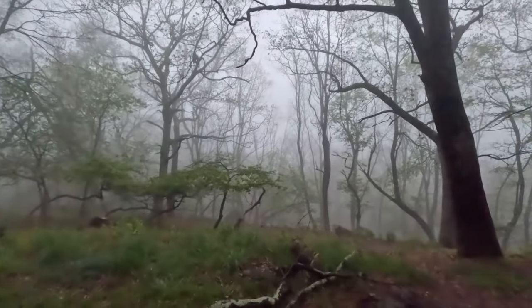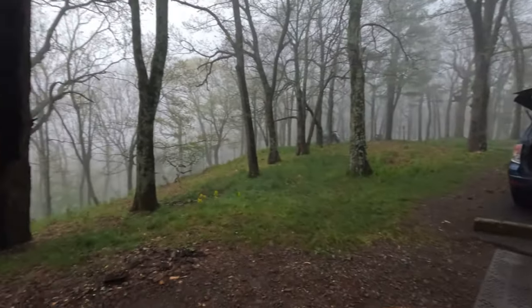I got the tent set up. I'm about to make the fire. The clouds are rolling in. So we're on top of the hill here.